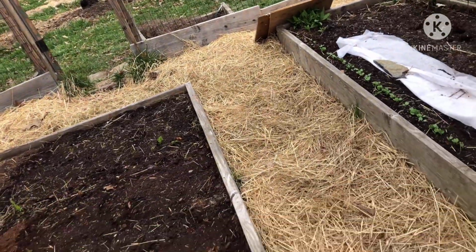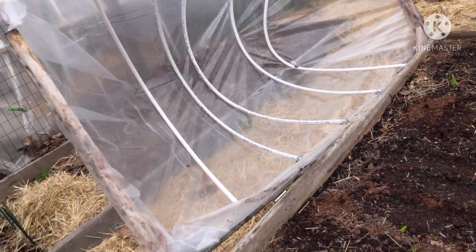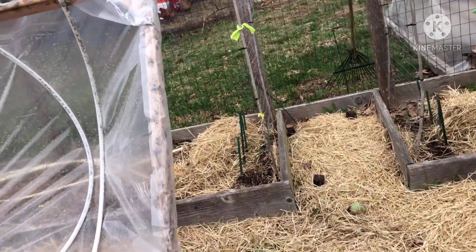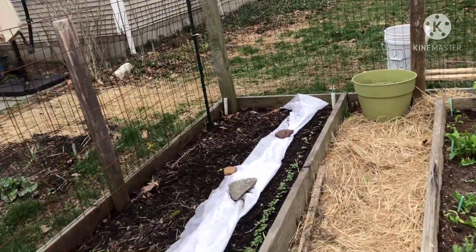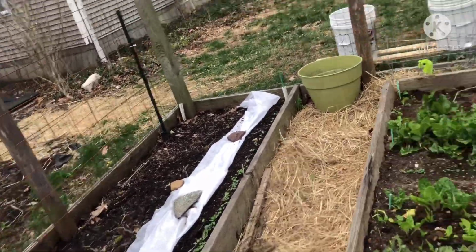So I'm going to show you everything we got going on around here, and maybe something will speak to you and get you feeling like you want to start. We have 6 raised beds, 2 with cold frames. There's our raised beds. And I added 2 container gardens on either side of the bed.